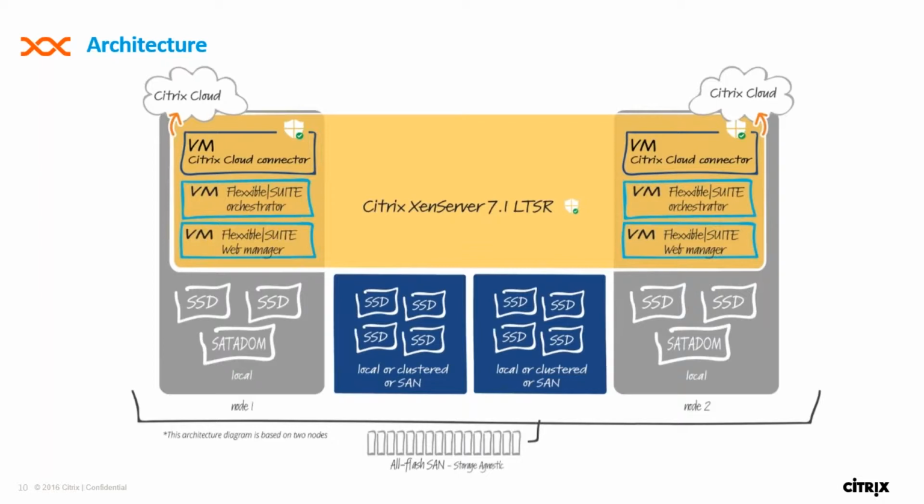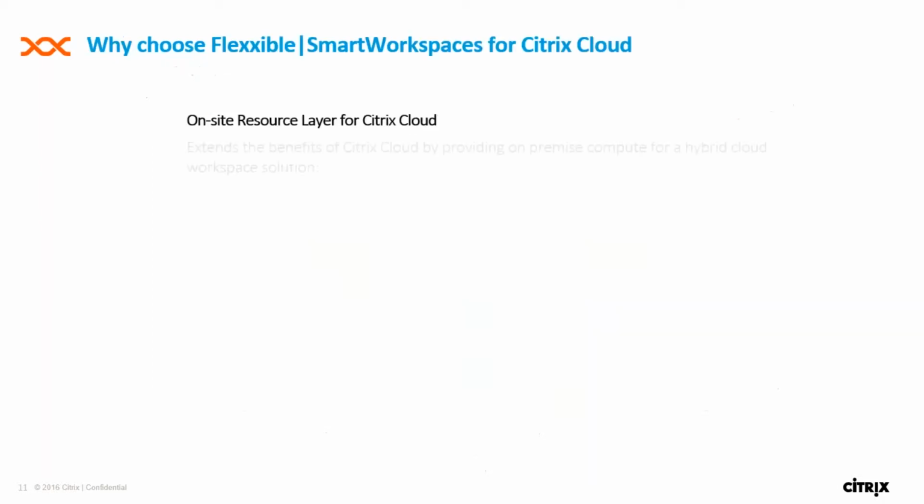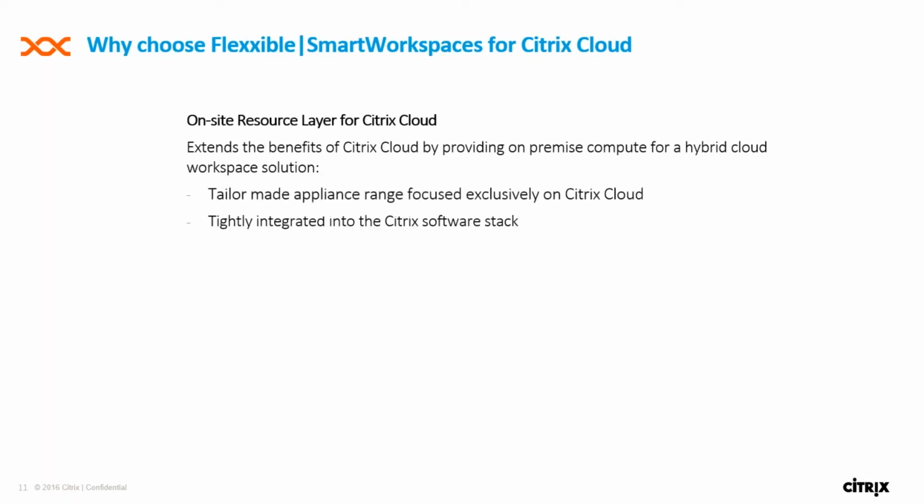So when you look at the appliance itself, what does that look like? Well, we deliver, as I say, a pre-configured appliance. There are 2 nodes as standard. On board, you have the option to use the local fast SSD, or you can plug directly into your own SAN.